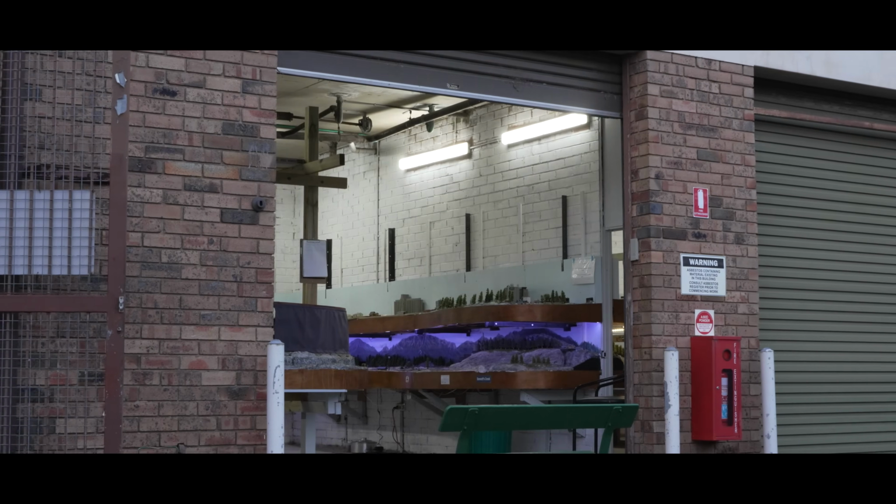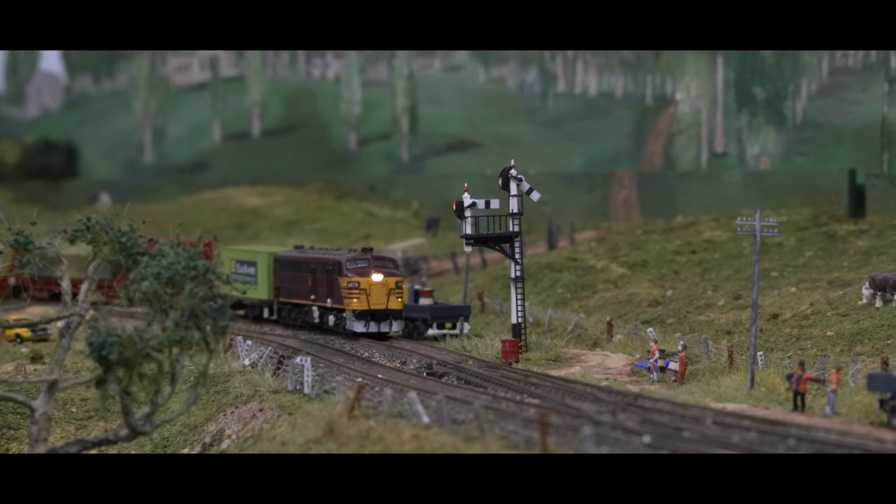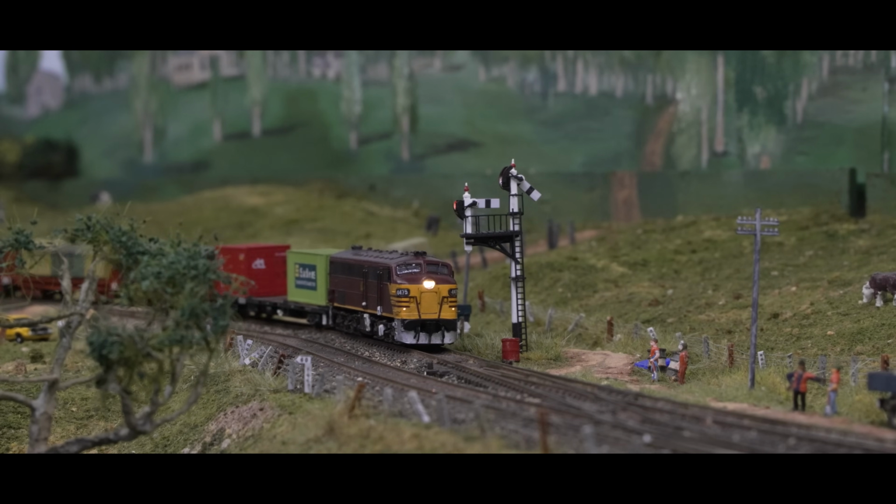As well as that, there was also a visit to the impressive Sydney N-Scale Club, located in Rockdale. All of these will have separate videos covering them in much more detail and can be found in my other videos.